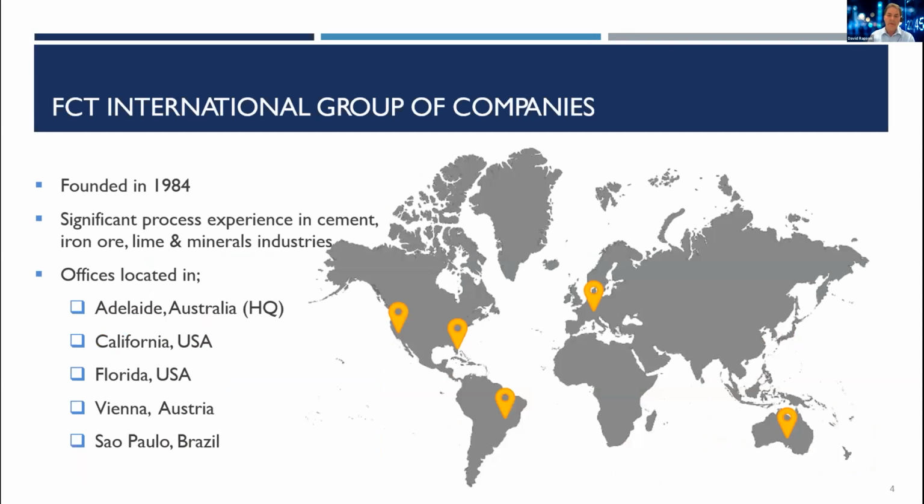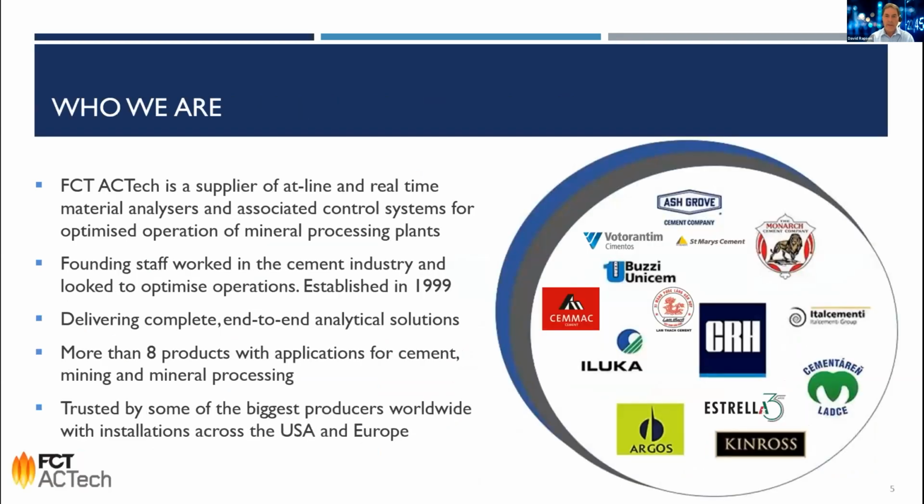The FCT group was formed based on cement industry experience and now operates globally in cement, iron ore, lime and minerals processing industries. The FCT ACTech division has been the supplier of at-line real-time analysis equipment for more than 20 years, and we've supplied to many cement groups globally. The range has been expanded to include cement and mining and minerals applications.